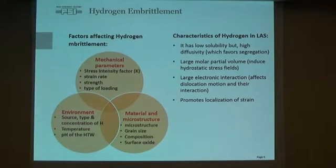These are a few characteristics of hydrogen in low alloy steels: it has a low solubility, but a high diffusivity compared to the austenitic stainless steels, and it has a large molar partial volume, which induces hydrostatic stress fields inside the material. It also has a large electronic interaction, which creates dislocation motion, and the interaction enhances the hydrogen inside the low alloy steels and also promotes low strain localization in the material.